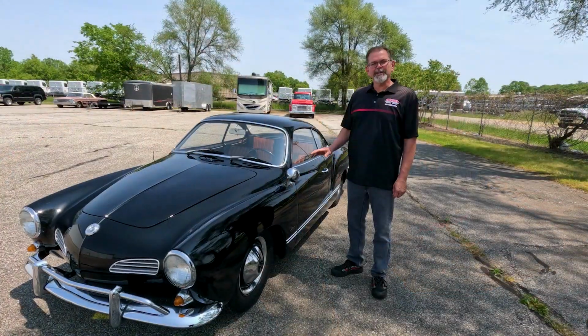But yeah, if you're in the market for a reasonably priced, very solid example. Turnkey. Turnkey classic Volkswagen. Stay tuned for the walk-around inspection. You definitely want to take a close look at this awesome little Karmann Ghia. Yeah, it's an awesome car. Stay tuned.